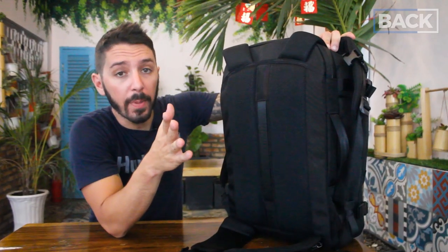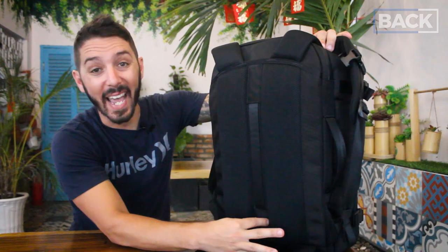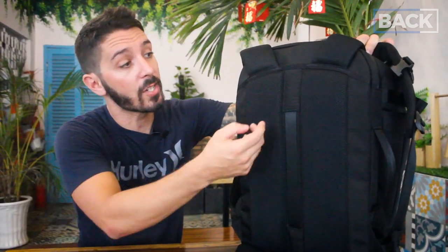When it comes to breathability, ventilation is super important, and we only really have this one central gap. But I have been wandering around Ho Chi Minh with this backpack on, and it's hot out here, man. And there's been plenty of ventilation. My back hasn't gotten too sweaty, so while it's only the one little gap, it's been more than adequate.